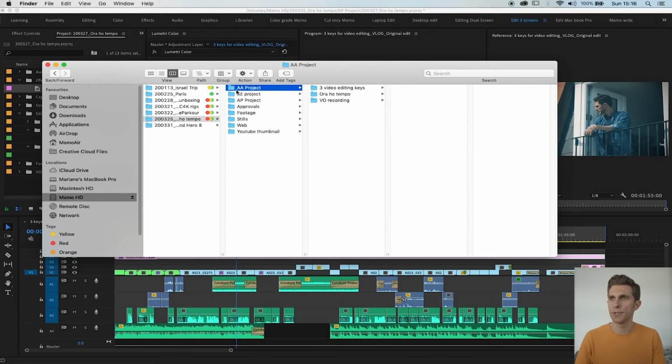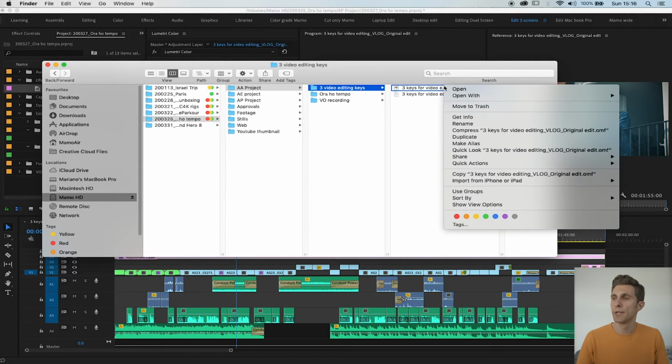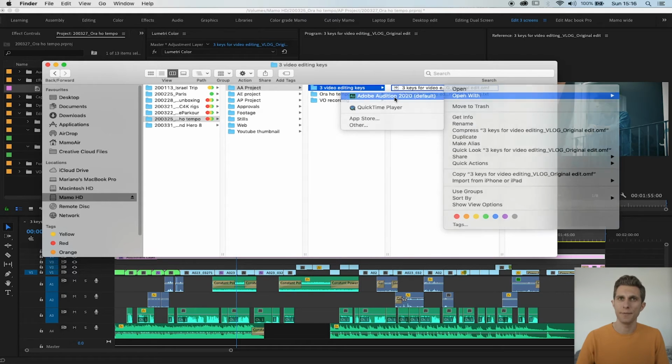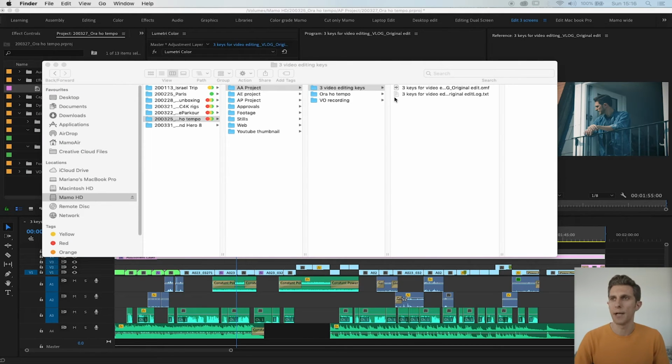AA, it's Adobe Audition. That's how I separate my folders here, After Effects and Premiere and everything else. So this is my file. Now you will find this file in your folder. It's called OMF. What you have to do, right click, open with Adobe Audition. If you have Audition, you can work on Pro Tools or whatever other software you have. So it's opening up the software.